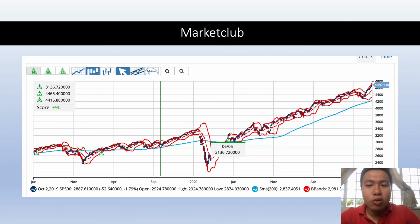So for those of you who just want to have a glimpse of how MarketClub works, basically in a nutshell, we enter a trade when the monthly triangle is green, as you can see. Let's just draw a circle here. So when the monthly triangle is green, we will enter, and we will exit the position when we see a red monthly triangle. However, for myself, I would prefer tightening my stops should that happen.